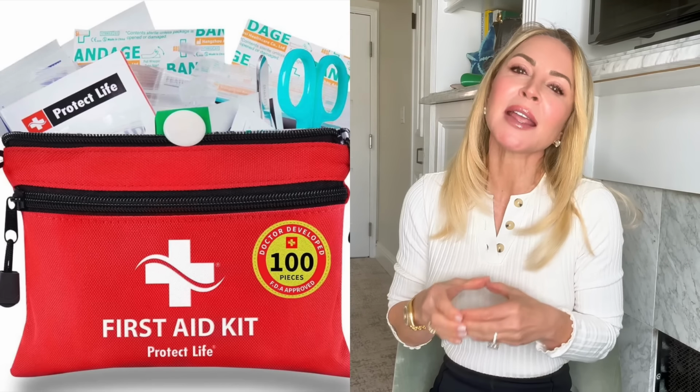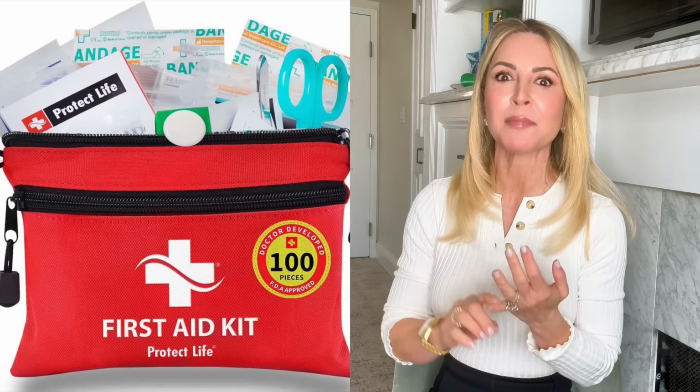We're talking just a small mini kit with essentials like Band-Aids, antiseptic, Tylenol, and maybe a few over-the-counter medications. These can really be a lifesaver and save you from having to figure out where the nearest drugstore is. You just want them handy.